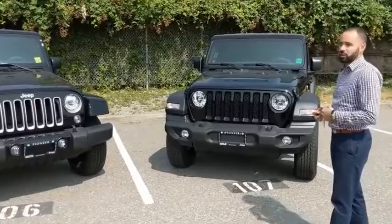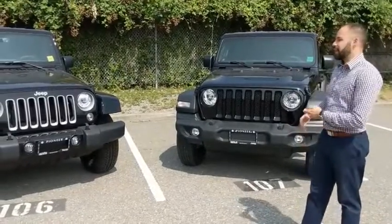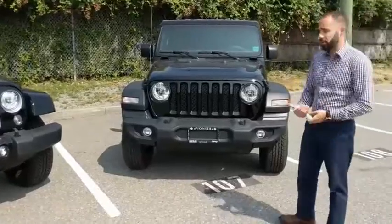Now, although they have changed it, a lot of people worry that when they make changes to vehicles, they get rid of what was great and make an absolute monster. That could be nothing but further from the truth. So, yes, they have made some changes, but I believe they're actually good ones.